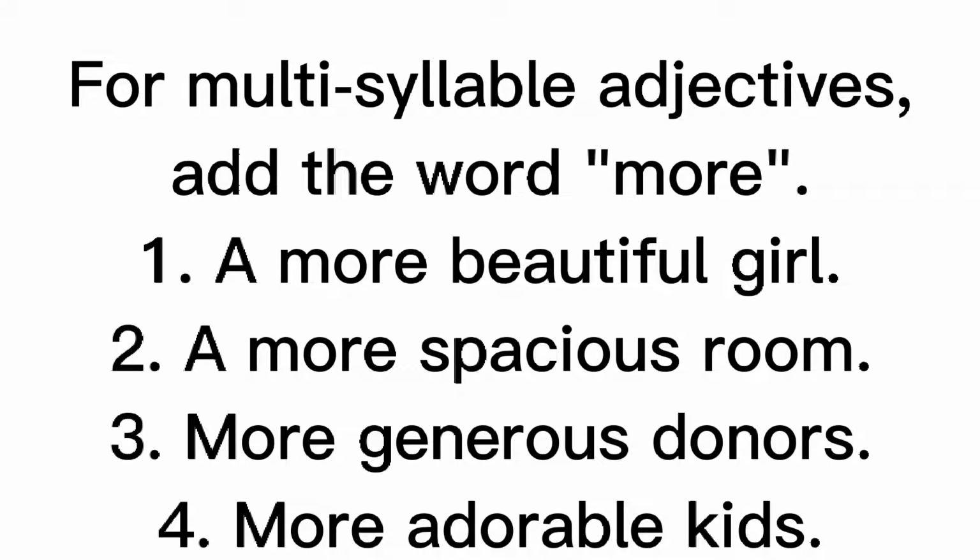For multi-syllable adjectives, just add the word more. Samples: 1. A more beautiful girl. 2. A more spacious room. 3. More generous donors. And 4. More adorable kids. So for multi-syllable adjectives, just add the word more before the adjective to form a comparative adjective.